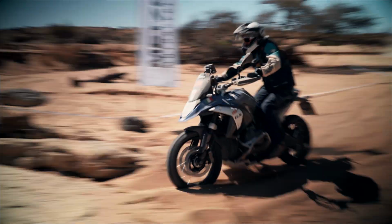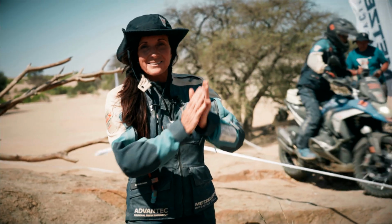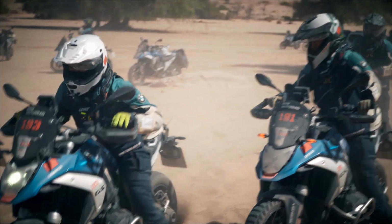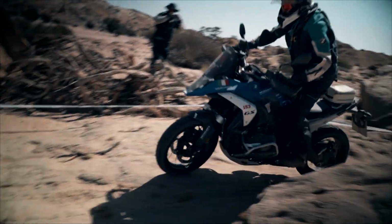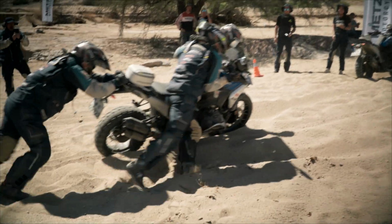The first team member makes his way around the course, through the flags, and back to the gate, where they have to high-five the next team member, and off they go. Time stops when all the team members are back at the flag gate. And it's a team event, so help is allowed. Let's check it out.